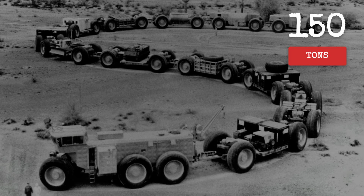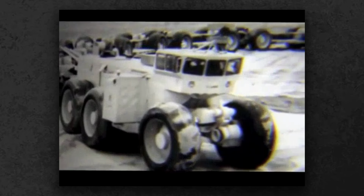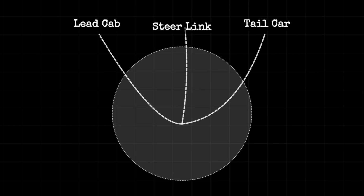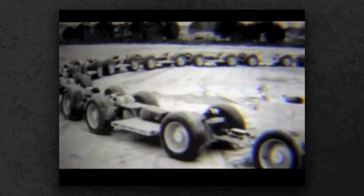In Army trials at Yuma Proving Ground, the Overland Train carried 150 tons at a time, crawling over mud, silt, and rock at speeds up to 20 miles per hour. Its steering system synced every trailer, so each car traced the same path, reducing the risk of jackknifing or getting stuck in deep snow or muskeg.